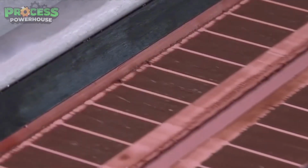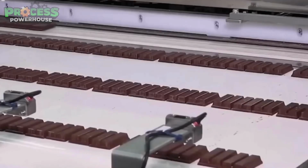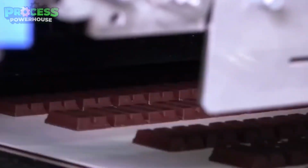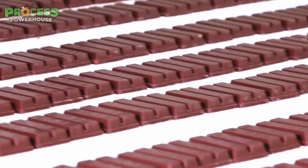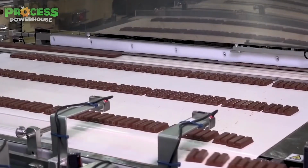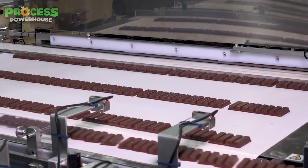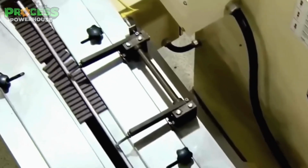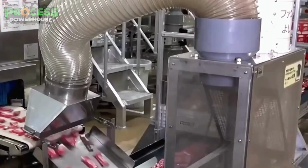The wafers are cut into exact pieces to make sure each bar is the right size for packaging and shipping. Sharp automated machines do the cutting to ensure every KitKat bar is cut perfectly. This helps with packaging and branding. The size and shape of the bar are important because they make KitKat easily recognizable to people around the world. The cutting process also makes sure the bars fit properly into their wrappers.